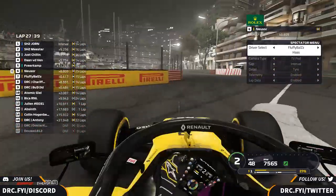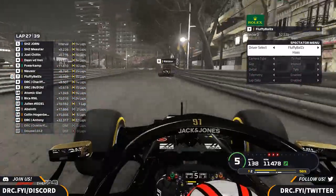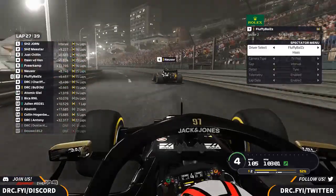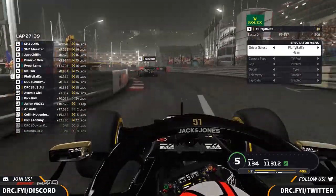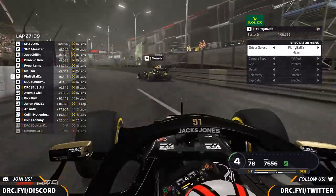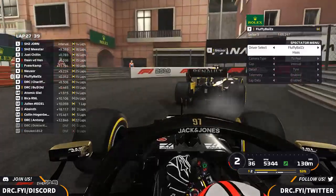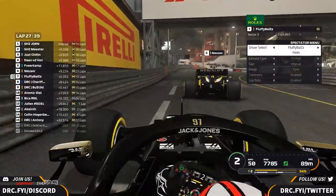Fluffy Balls just wishes he... Oh no, sorry, that's Fluffy Balls' pit window. This one's got it as well. Fluffy Balls will be wishing he'd get out of the way so he can come past. But Noosa is under no obligation to get out of the way. And maybe Noosa was hoping to back these guys up into his teammate further back, who's in 9th place, but it's not going to work out for him.